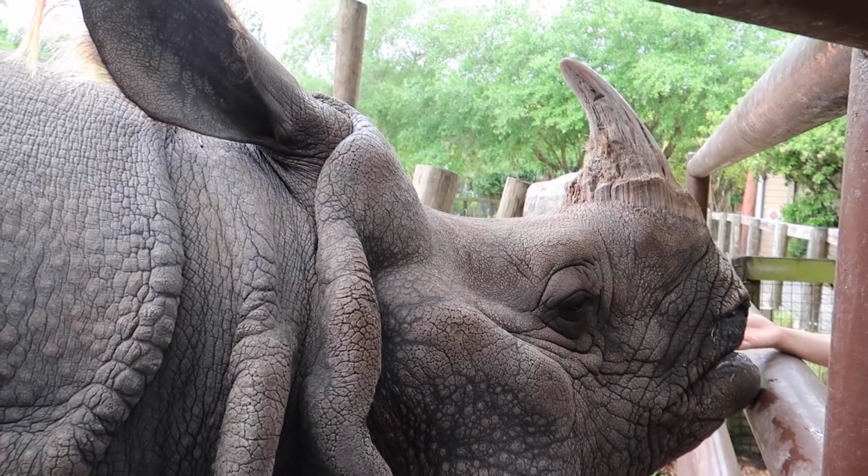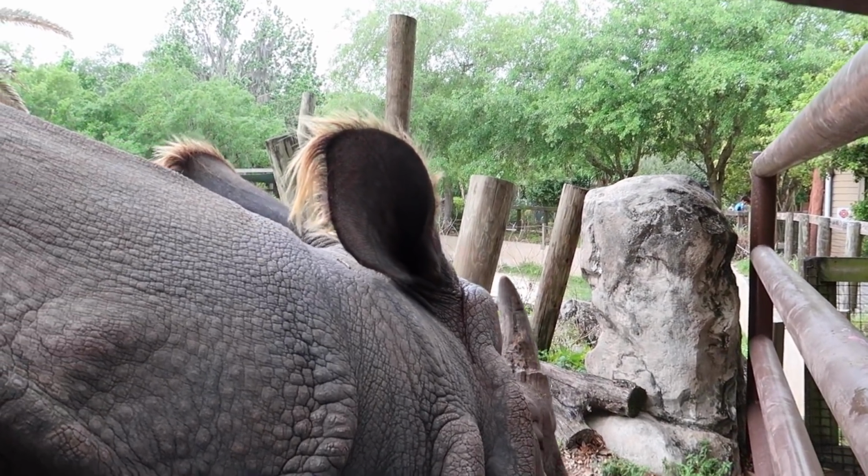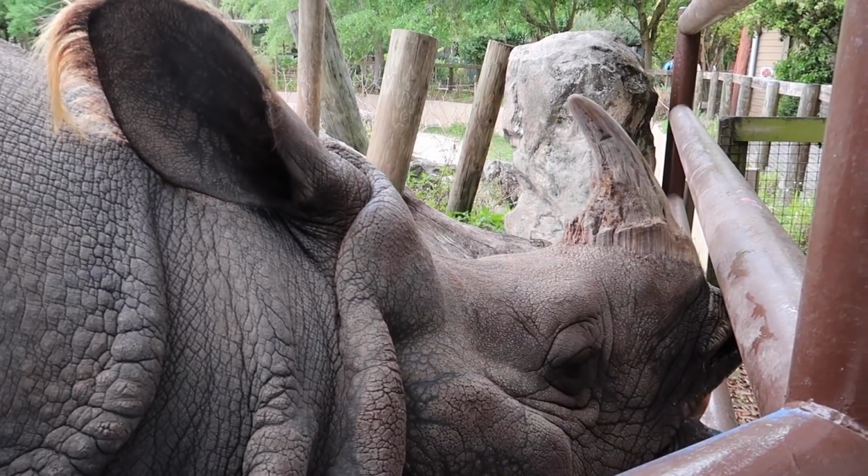And his horns are made of hair, keratin, right? Yes, it is. As long as that growth plate is not damaged, it will always be continuously growing. He decides the shape and length he wants his horn to be.